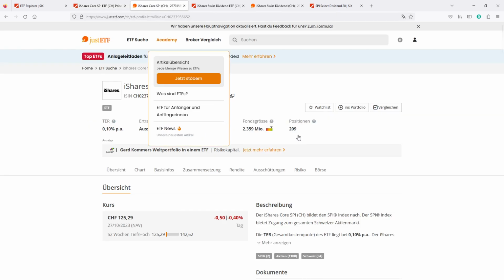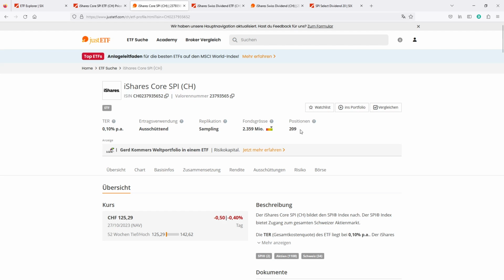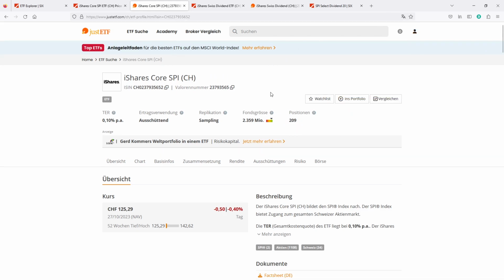And what's the main difference? In fact, it's the amount of positions that it has, 209. I still need to change it into English, but yeah, it's not immediately visible where I need to change it now. So it's in German, so excuse me for that. The amount that is invested in this fund is a bit higher, half a billion higher than in the CHDVD ETF, and the total expense ratio is only 0.10%, so in fact that's a bit better. But the replication, it's the sampling kind, so it's still okay. Sampling is much better than Schwab and stuff, so that's not a problem.